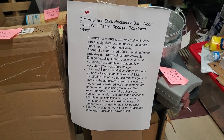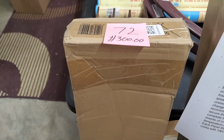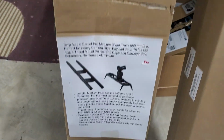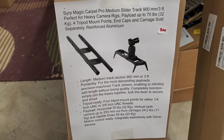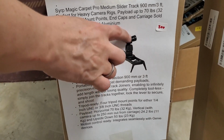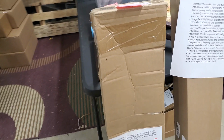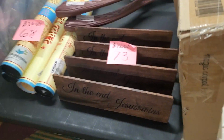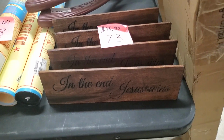Then number 72 is a camera rig, this down here, camera rig slider for $300. It's normally $480. So it is this piece here, and it's showing you how you mount your camera on it. So it is a camera rig slider for $300. And last but not least, of course, number 73, in the end, Jesus wins sign, 4 of them available, $15.